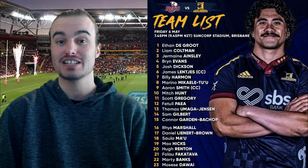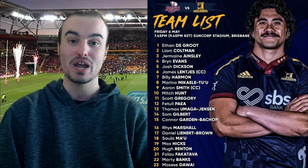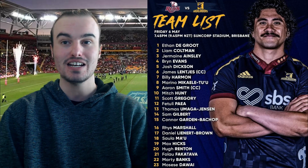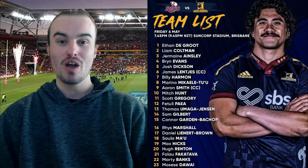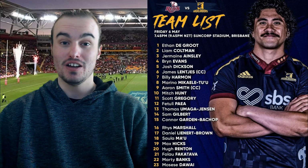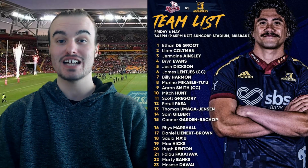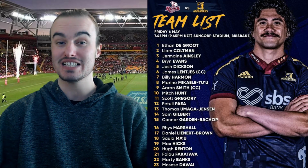Looking at the rest of the backs, number 11, they have once again gone with one of their centres out on the left wing, and that will be Scott Gregory. Number 12, Teihorangi Walden, and then number 13, it is Thomas Umaga-Jensen. Then looking now at the right wing for this game, it is Sam Gilbert, who they have decided to go with starting at 14, and then at number 15 to close out the starting lineup for the Highlanders, it will be Connor Garden-Bishop. But now that is their starting lineup.